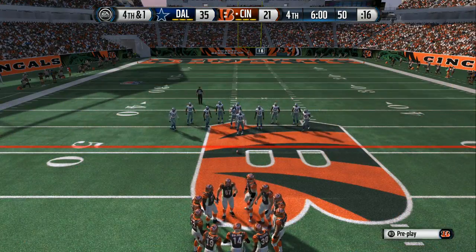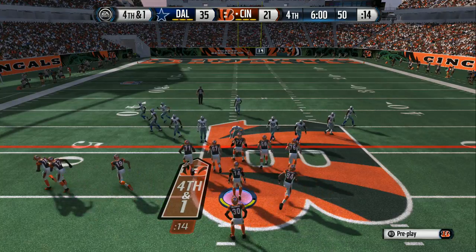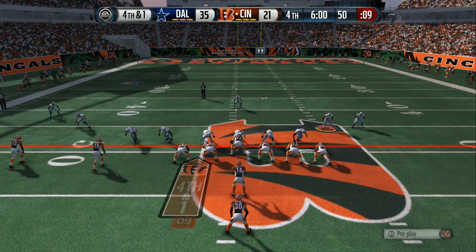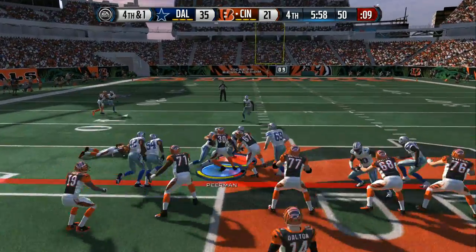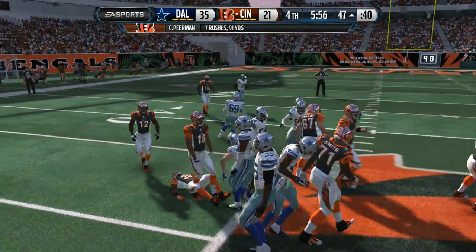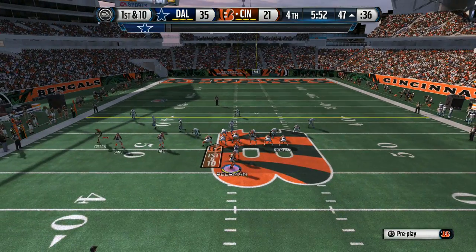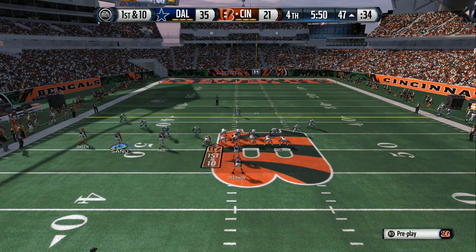They are close enough to a first to go for it here on 4th down. Tate's a receiver in the slot. Final quarter underway now with this snap. And that'll be good for the first. The Cowboys defense desperately wanted that stop, but now they'll have to stay on the field.